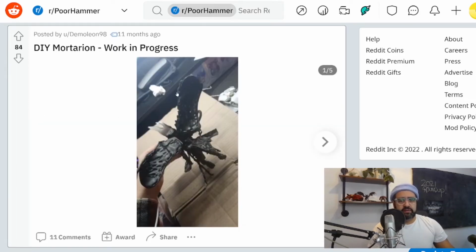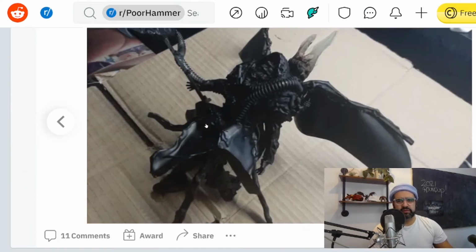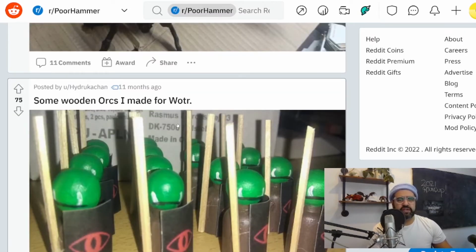Another Mortarion. Big old wings. Wow. They look like big sort of kidney-shaped things, don't they? That looks really good with the pipe. The piping really helps with all of these models. Really good stuff.